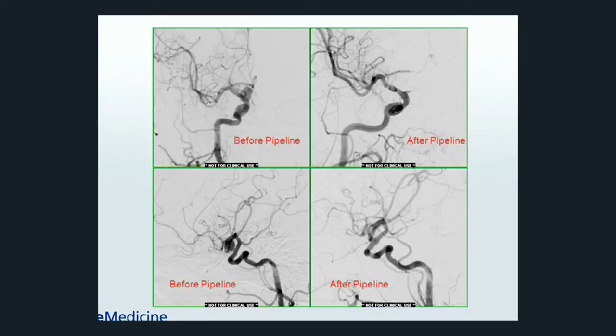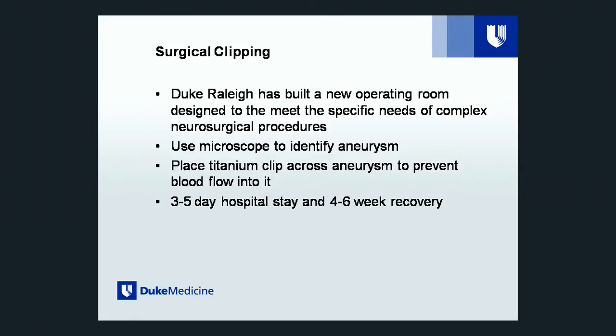And we've been using that device now at Duke Raleigh as well, and it's actually allowed us to treat some aneurysms which we had no other good way of treating with a catheter. So that's the endovascular management of aneurysms, and now I want to talk about the surgical clipping. We have a new dedicated operating theater designed to meet the specific needs of complex neurosurgical procedures, and that includes aneurysm clipping. And we also have very good anesthesia capabilities to help get a patient through that.